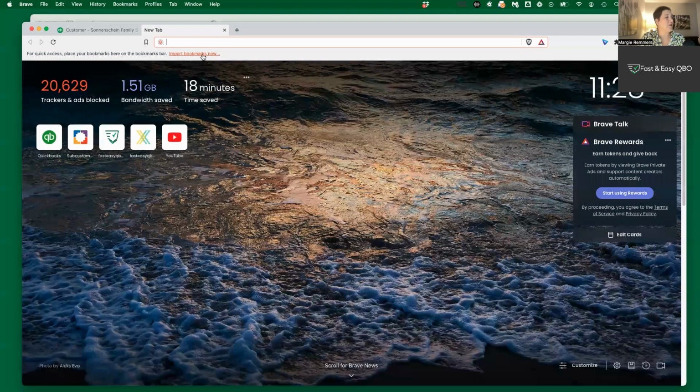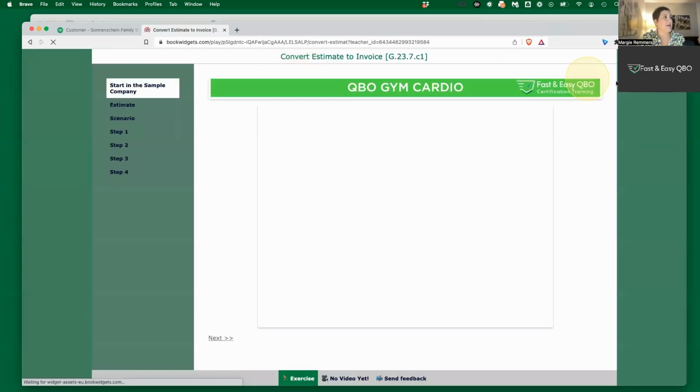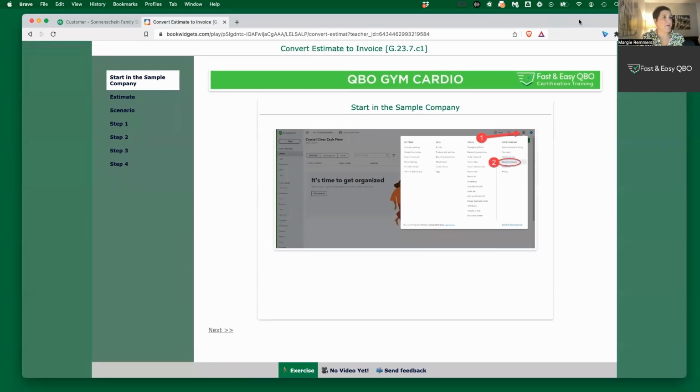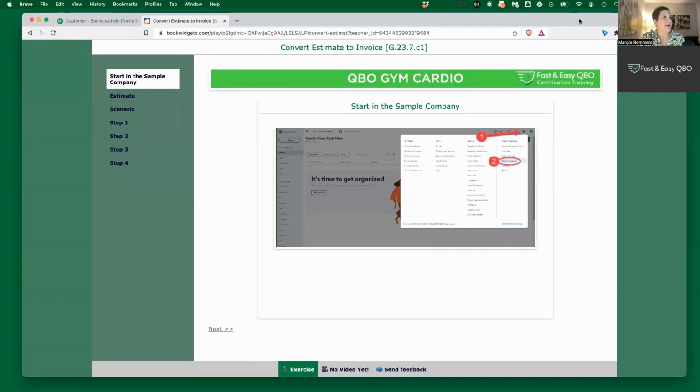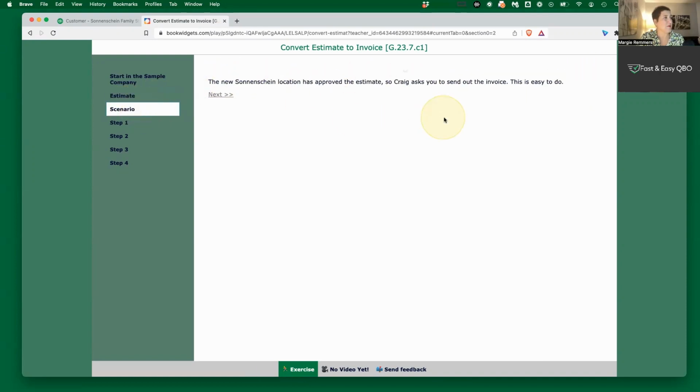Okay, so now we're going to do the second exercise. This one is also from the gym. So this is another free exercise for you if you are watching us live. Now we're converting the estimate to an invoice. This is in the cardio section. This exercise requires the estimate you created in the warm-up section. If you're in a new session of the sample company, start by recreating it here. Otherwise, continue on to the scenario, which we're doing.